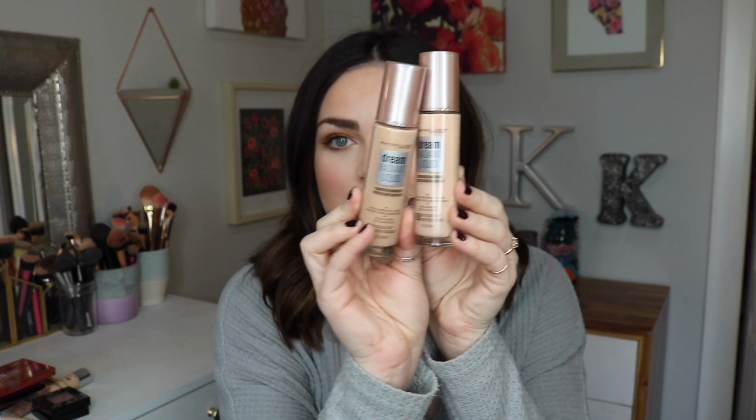Okay, the Maybelline Dream Radiant Liquid Hydrating Foundation is a newer product. I love this. It's what I'm using today. Really nice foundation, medium coverage, lightweight, kind of glowy. I really like this. Definitely gonna keep using them.